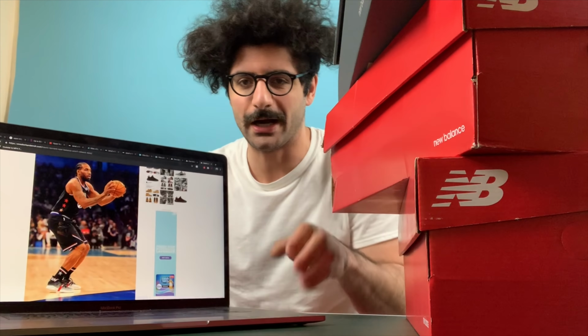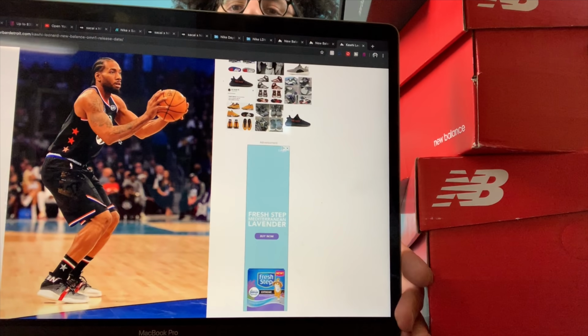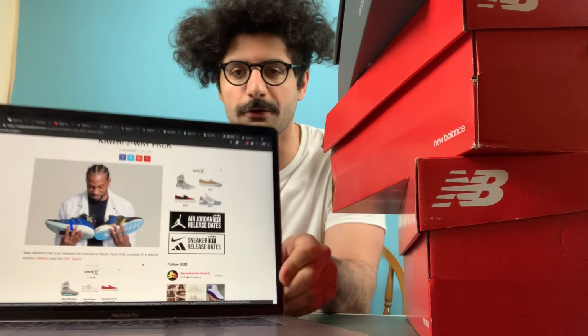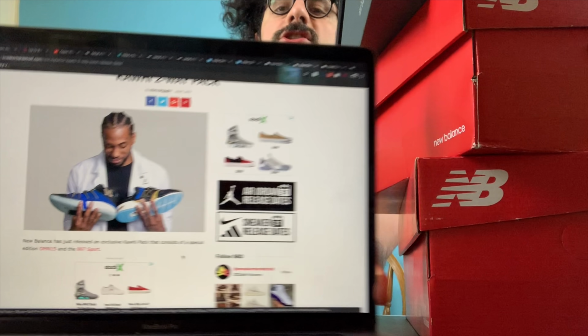Anyway, so here's a picture of Kawhi wearing the kick, and yeah, looks pretty good. So he debuted these at the All-Star game, I believe, in that original red colorway, which is the first image I saw leak, actually. But around May 7th, New Balance released an exclusive Kawhi pack that consists of a special edition Omni One and 997 Sport, and that was the photo that they released for it. And let's see, what did they say about this?